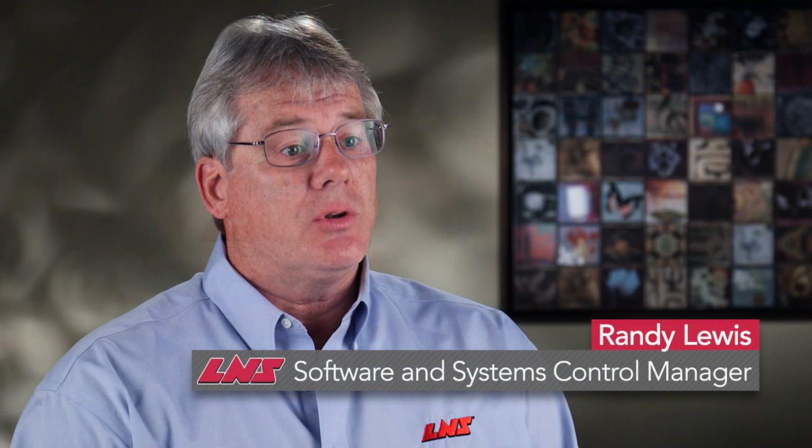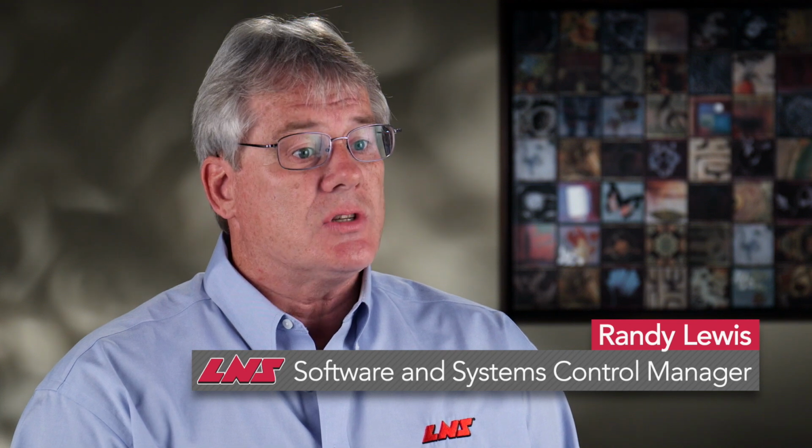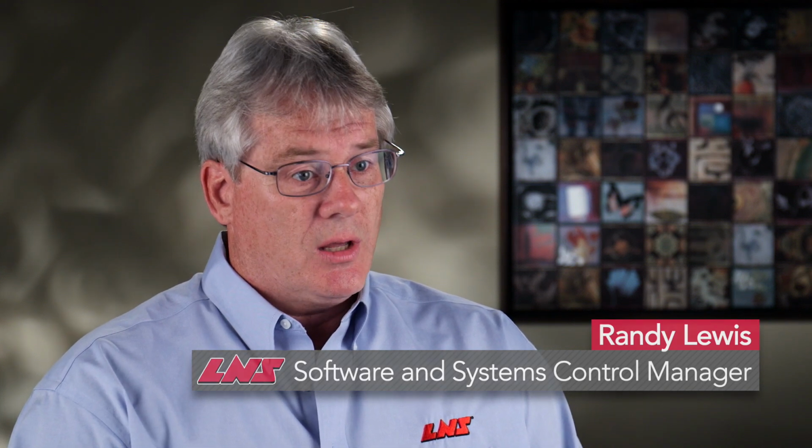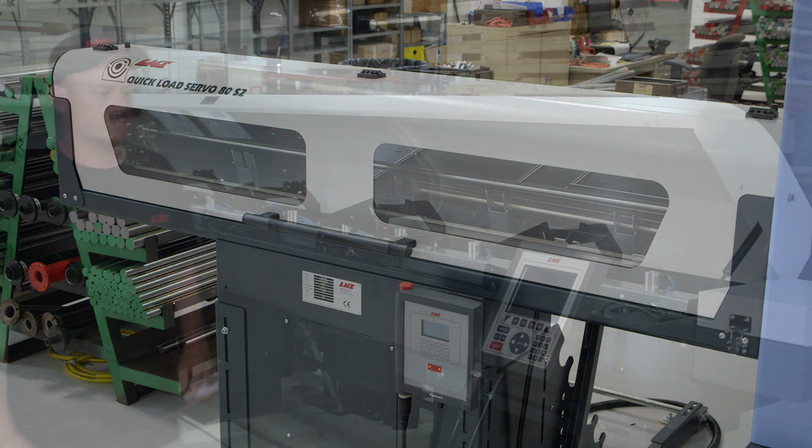With the ability now to share data through the LNS eConnect system, it allows us to then process more intelligently on the machine tool what we want the next steps of our process to be. So we at American Punch have always prided ourselves in implementing new technology, new functionality, and so this bar feed has really allowed us to increase productivity.